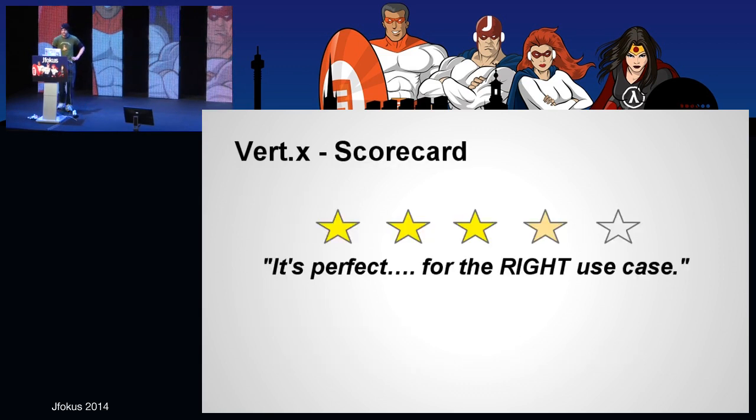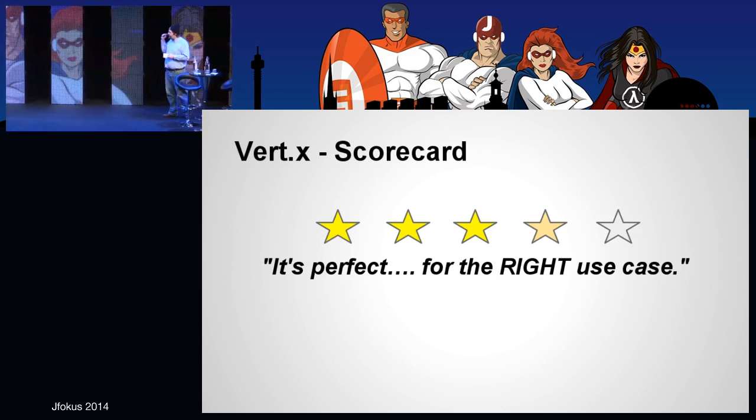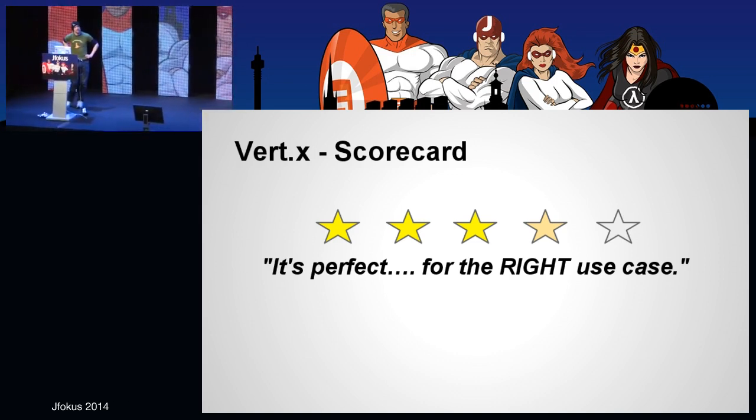So we gave Vert.x a good 7 out of 10. If you've got the right use case, it's a great framework to use. It's not a kind of complete hammer that solves all your tech problems, but it's got a lot to recommend it. And it is absolutely exploding in terms of community support. The number of new patches, modules, languages being supported, all that sort of thing is absolutely going through the roof. So it's certainly one of my big picks for this year to really take off in the Java community.